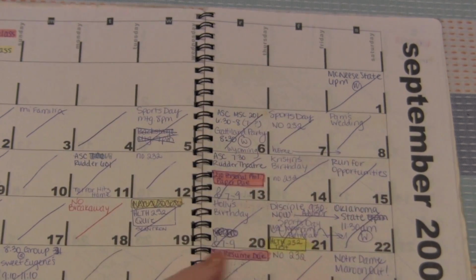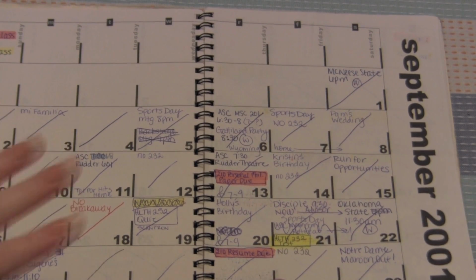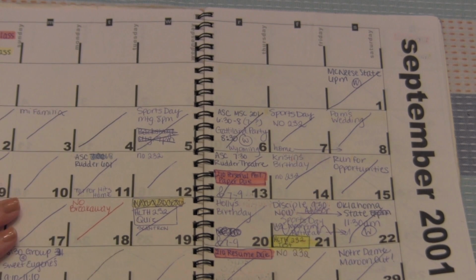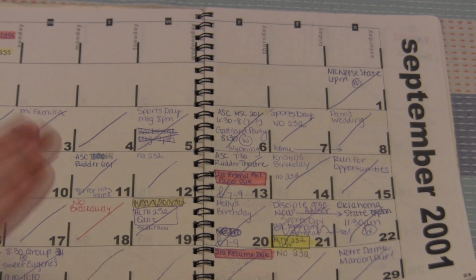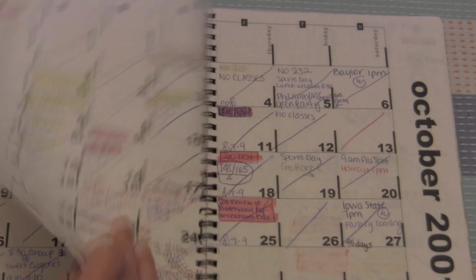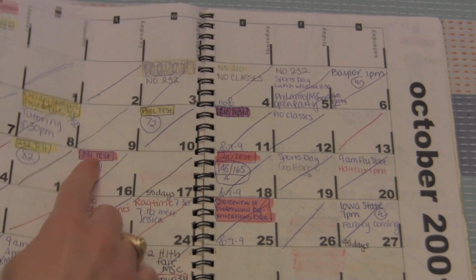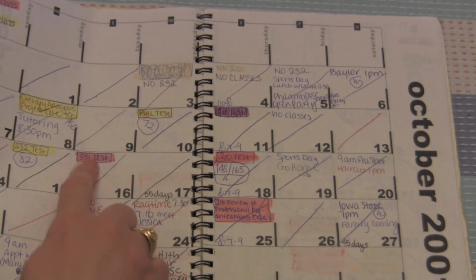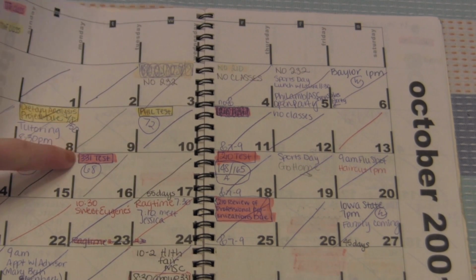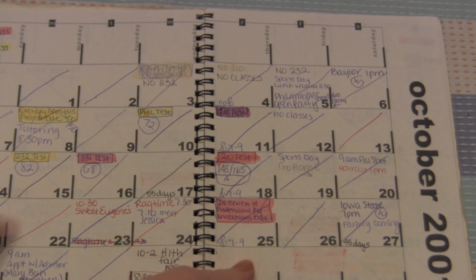But I wrote down everything that was happening. This was my life. This was social things. This was birthdays. This was meetings. This was work, tests, projects due, all of that kind of stuff. And you could see, and this is pretty consistent throughout all of these planners, but all of my tests, I put little boxes around the subject, like 331, that was Health 331. I had a test that day.